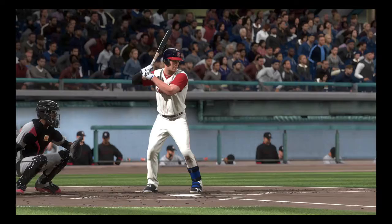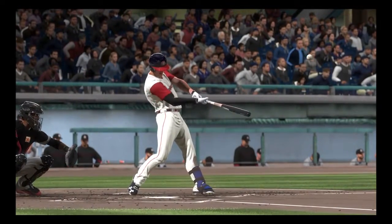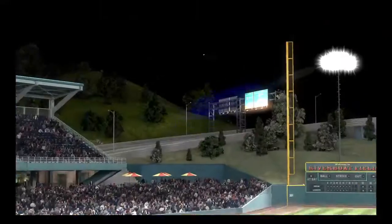Hey, that's one of the toughest parts about standing out there on the bump. Giving up a long home run or giving up a bomb at any time as a pitcher. You just have to regroup and get back on that horse.